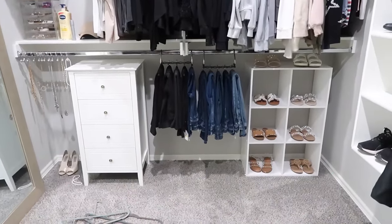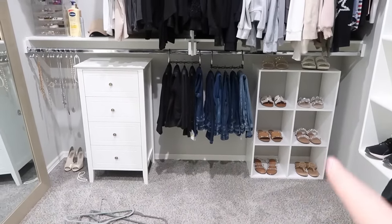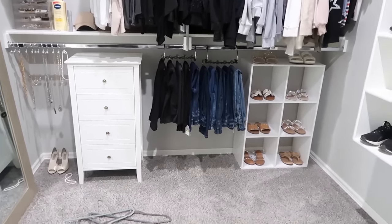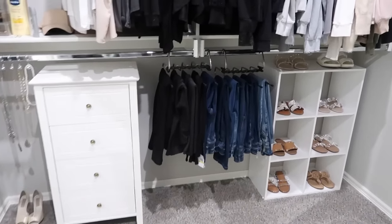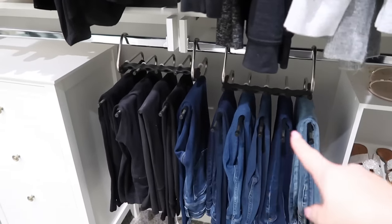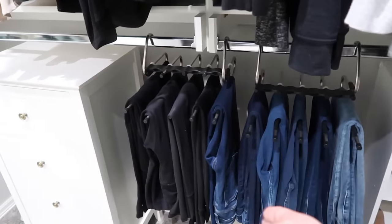This looks so much better, more organized, and honestly, I didn't think it would be a big difference just how it was there, not pulling it down. So even if you just want your pants to look cleaner when you walk in, and when I say cleaner, I mean your entire closet organized. So with my jeans, I only put one on each hanger. You could probably do two, but I just want to be able to see mine.